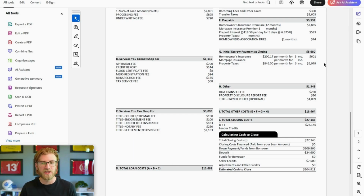Now, next is going to be Section G, which is basically, we can think of this like a piggy bank for your taxes and insurance. So for instance, you're paying a full year in Section F, but you're seeing a 3-month buffer here in Section G. And that's exactly what that is. In case there's any change to your premium next year for insurance, we really want to make sure that you're not coming out of pocket for that money. Therefore, a 3-month buffer is collected for insurance.